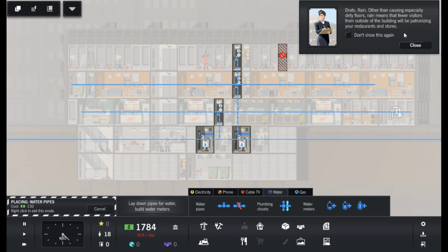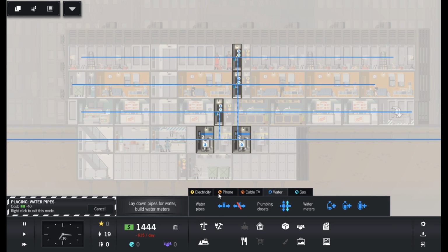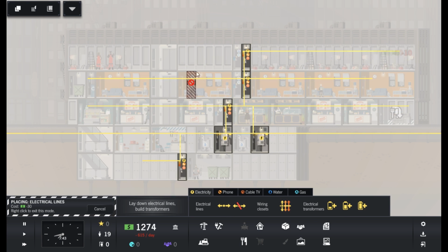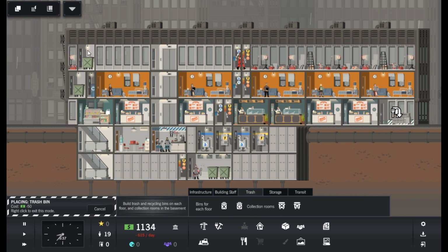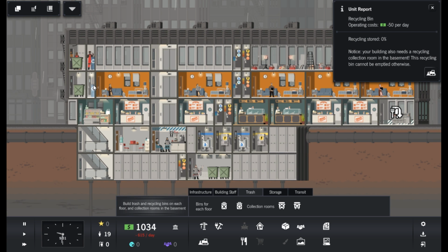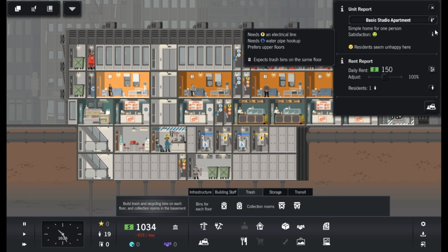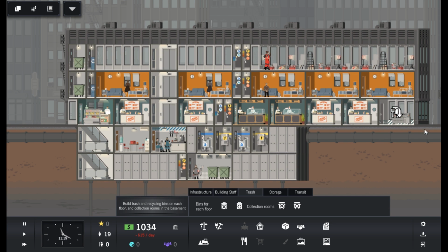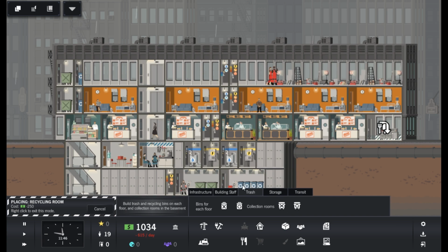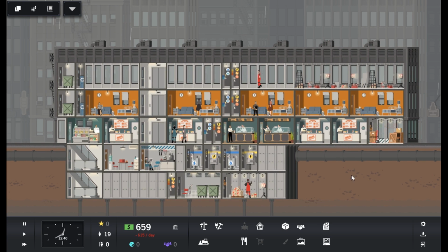And then we'll need to do probably water and electrical, and then we need to put in trash. Don't know if we actually need trash yet, but I assume we would. They're being used. Trash is being used, recycling not so much. Okay, you don't expect recycling, so we don't really need that just yet. We might as well put it in now anyway. Alright, what else? 110, perfect.